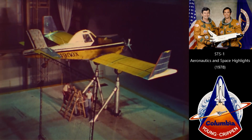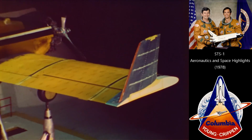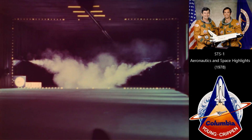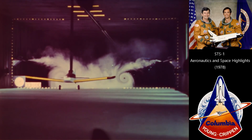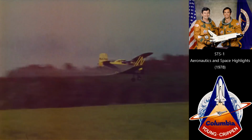One of the major research efforts involves using full-scale wind tunnels and other facilities to improve crop dusting aircraft. Studies of how spraying is affected in the wake behind the airplane, handling qualities, fuel efficiency, and overall airplane performance are the goals.